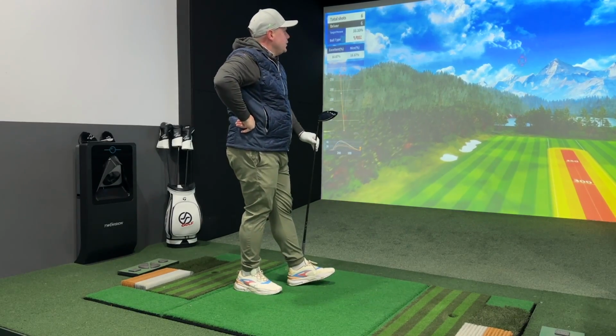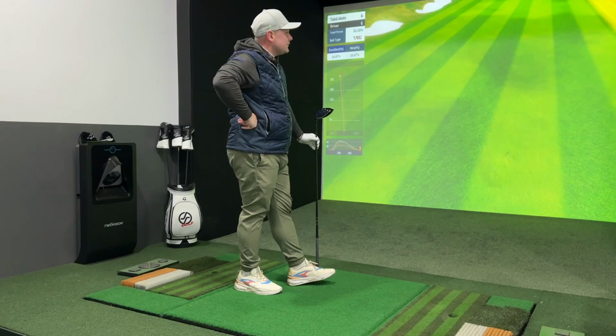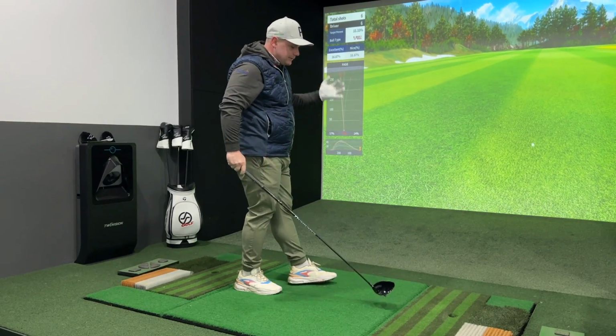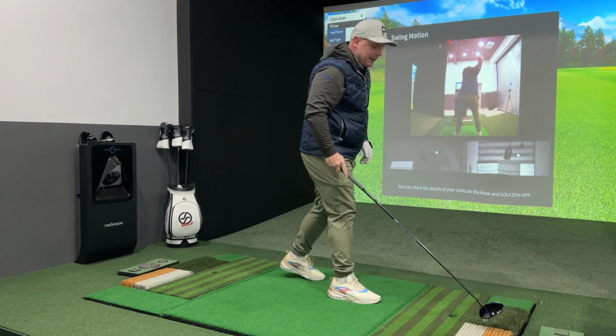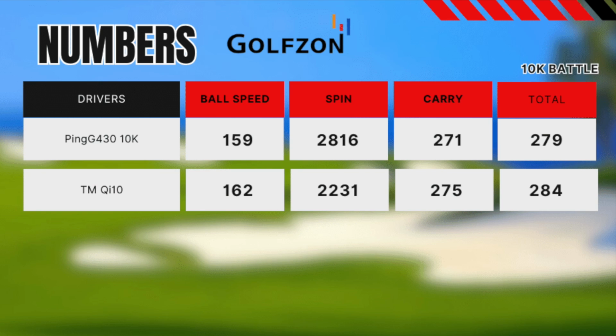You can sort of get used to the look of this just because of the kind of forgiveness elements you get. 164 ball speed, spinning a bit high, but it's still a 270 carry, 285 total, which with a driver that claims to be the most forgiving pretty much ever, should more people be looking at this? And if we do take a look at all the numbers that I've gathered today, you can see very similar numbers, not a lot in it, a couple of yards either way.